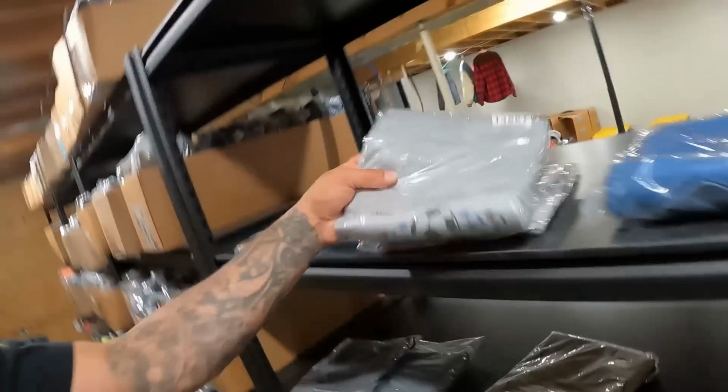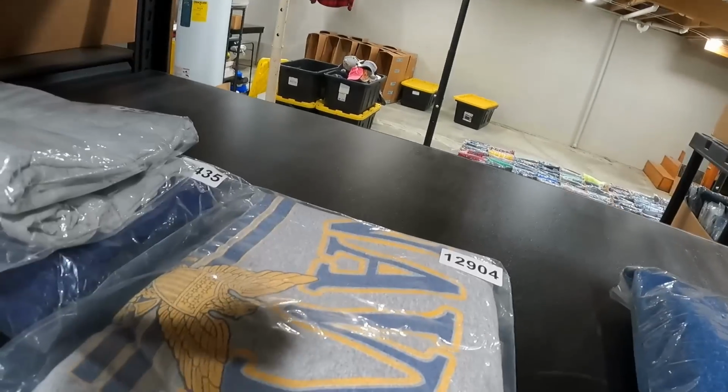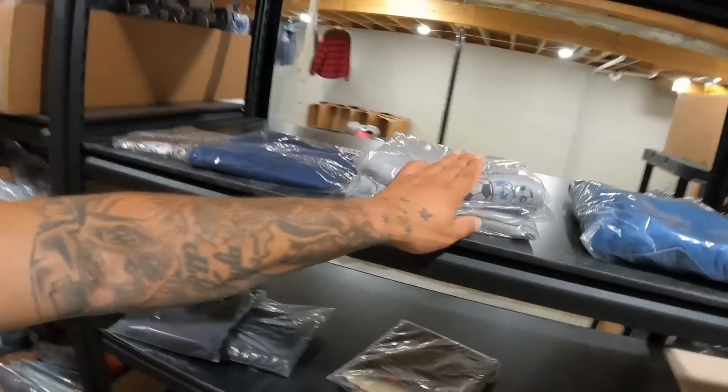Is it ideal? Is it the way that I want to run every single item? No, I'm not going to sell all the items for that price. But if I've been sitting on it, look how old the SKU is on this. That's over a year old. That's almost a year and a half old. Look at this one, 12904. That's almost a year and a half old. So going on 2 years, that needs to get out of here.